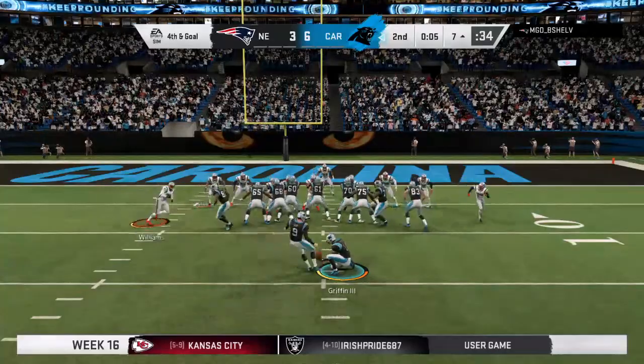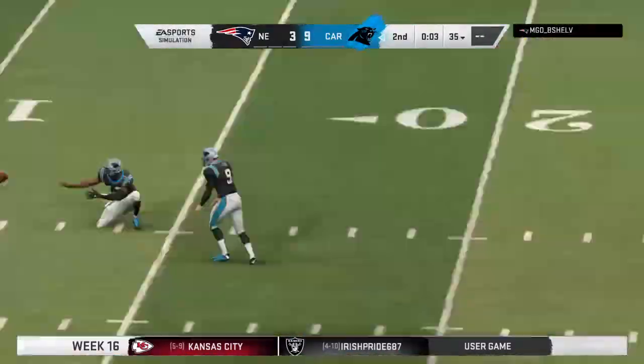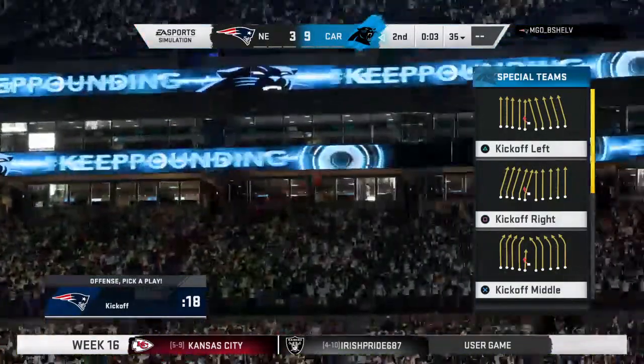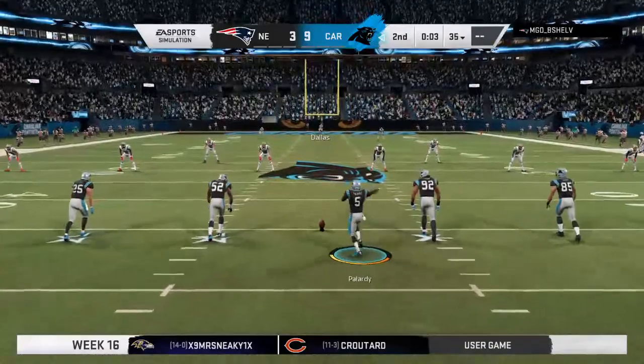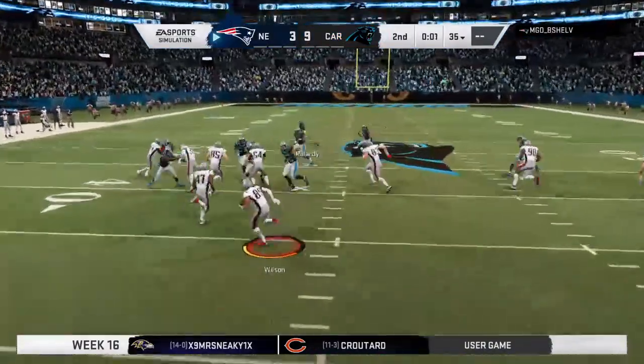From the right hash here, should be an easy one. And the 12-year veteran knocks it right through. And the lead will increase to 6 now. It's 9-3. So a capper there to a pretty good first half. And I love the way that they put a chokehold on the clock and pretty much drained everything before they put the field goal on the board as they headed into the half.